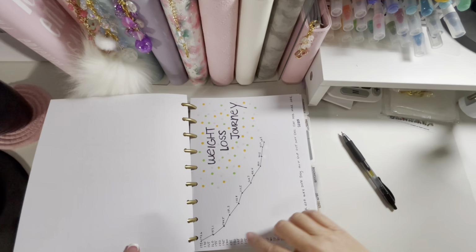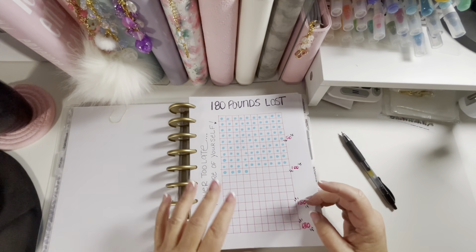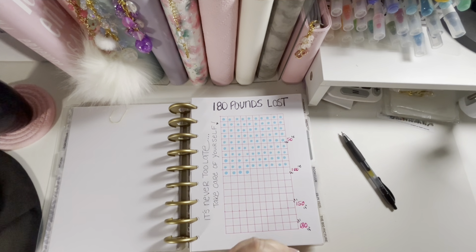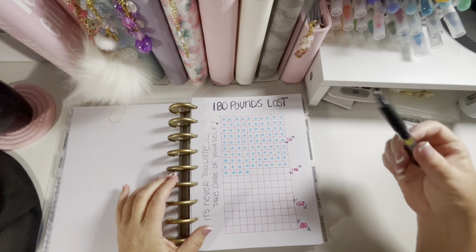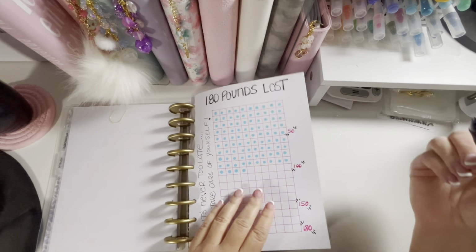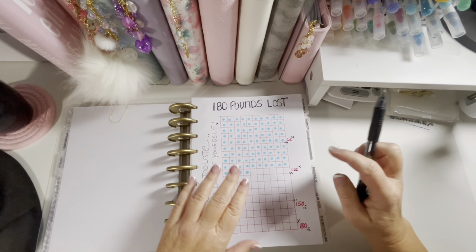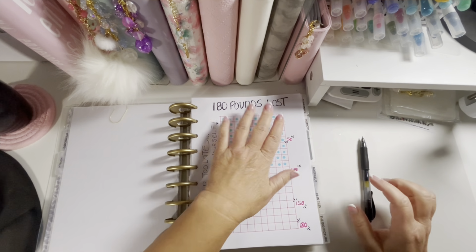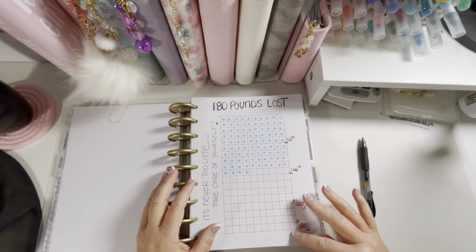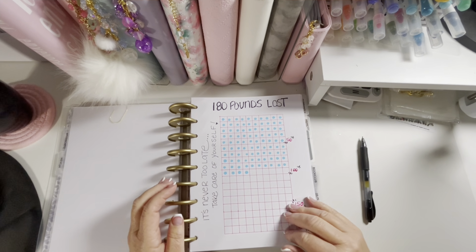So this is my weight loss chart for 2024 that I've been keeping. I did move it over into my 2025 Happy Planner because I just want to keep them together. It's all part of my journey, right? So my goal was to lose a total of 172.6 pounds, and I'm almost at a 100-pound loss right now. I just laid out 180 for 2025. I don't have a goal of losing another 80 pounds this year, but just in case, I laid it out.